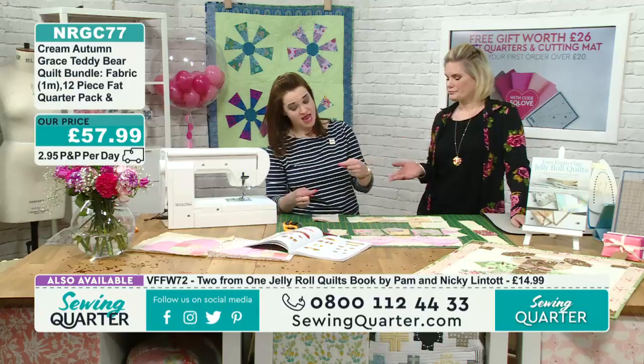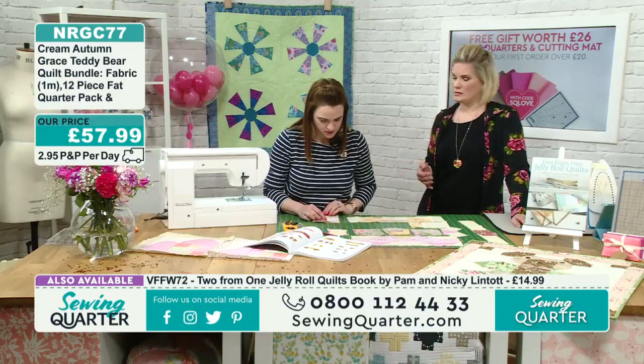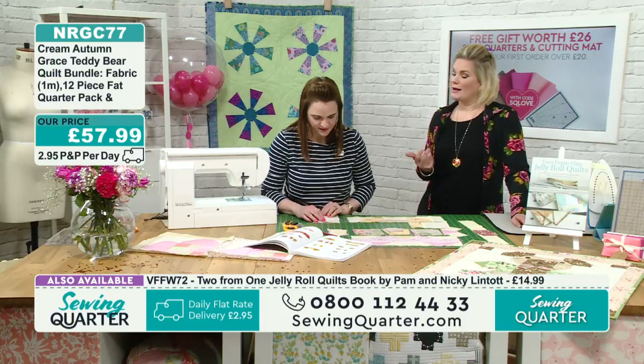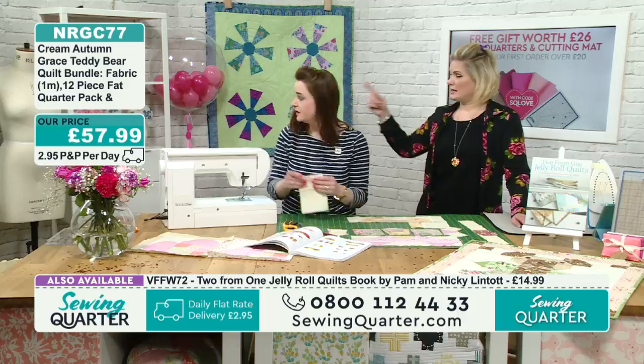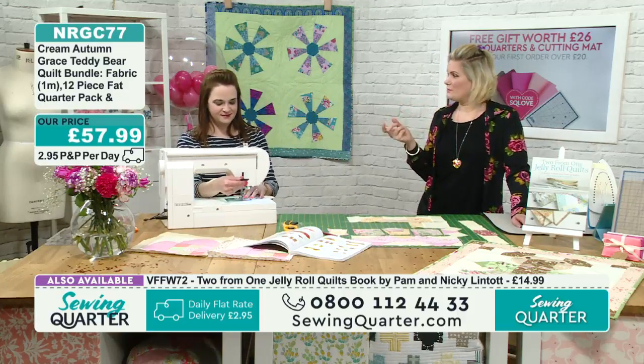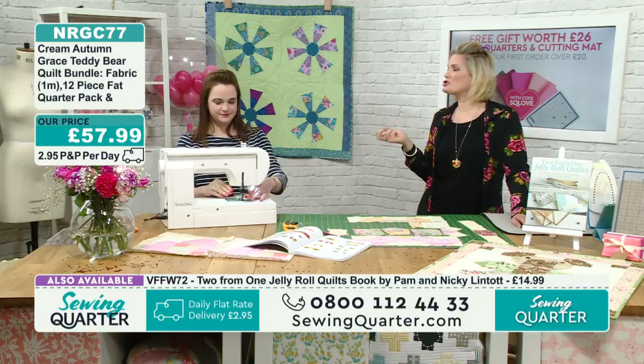I made a squirrel last night, as you do, obviously. Quietly in your own time. And it was a patchwork squirrel. In fact, it's on the set, just behind the stair. And I didn't quite press one of them the right way, and I should have just stopped.